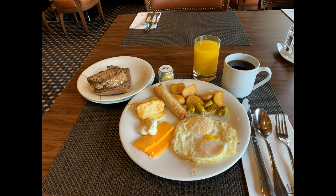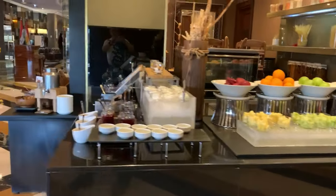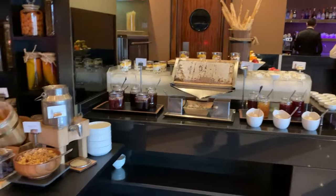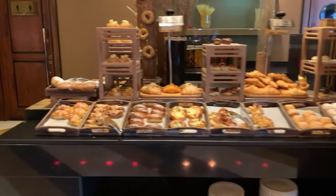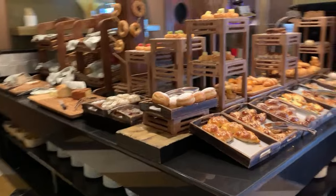I arrived in the morning and the breakfast buffet was still open, so let's take a look at what we have for breakfast. There's a large selection of food here at the buffet restaurant. You've got fresh fruits over here. There's some cereals, nuts, some honey in the honeycomb, fresh jams and preserves, lots of pastries. Fresh baked bread over here. There's a toaster where you can toast your bread.